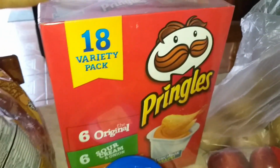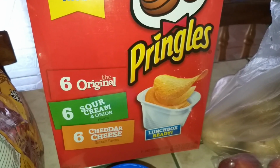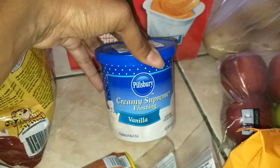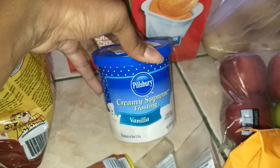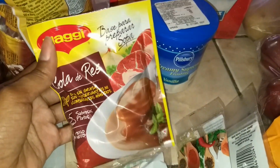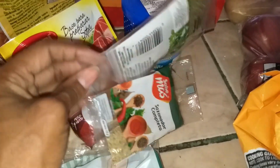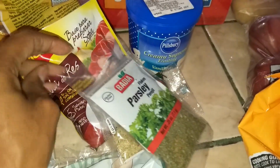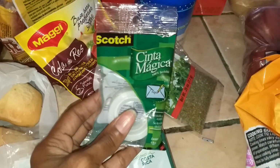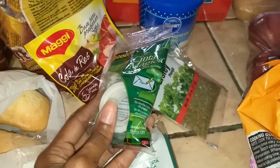Also got the 18 pack of Pringles, so it comes with the 3 different flavors, and again this is another snack. The Pillsbury vanilla frosting was on sale, and since my daughter's birthday's coming up, I thought we might use this for her birthday. I got some beef gravy for tomorrow's dinner, a complete seasoning pack, and some parsley flakes for tomorrow's dinner, and also just to have on hand around the house. This was on sale, so I got the Scotch Magic Tape. So this is the invisible tape.